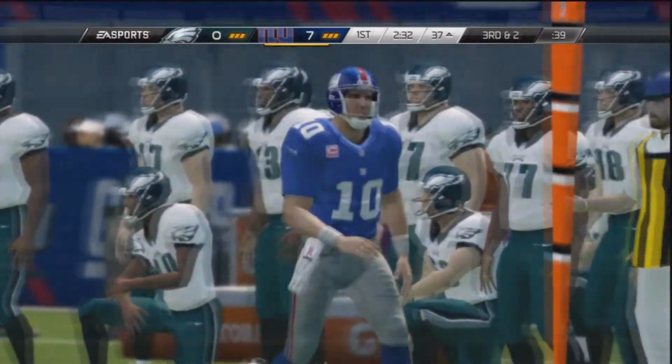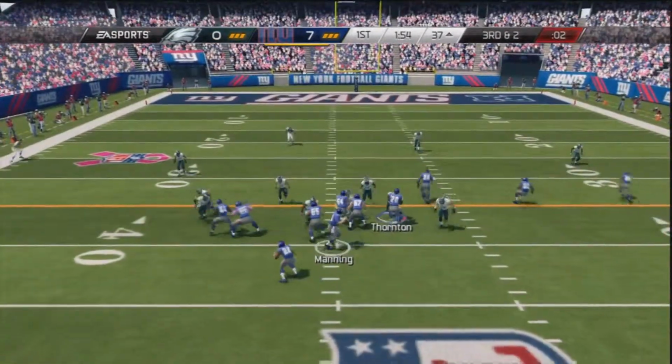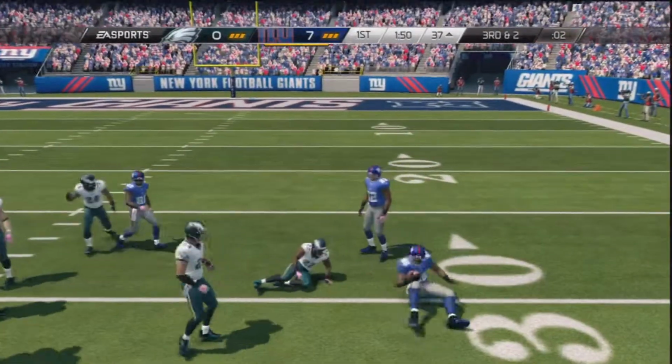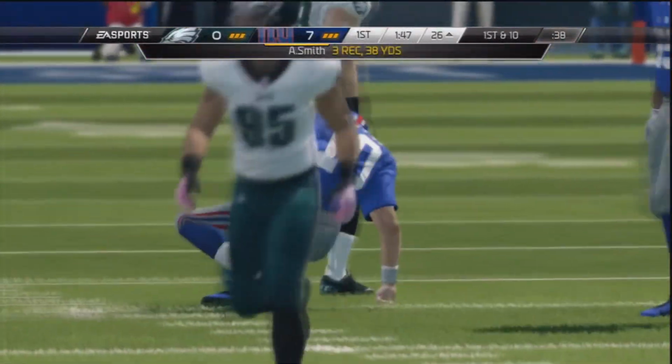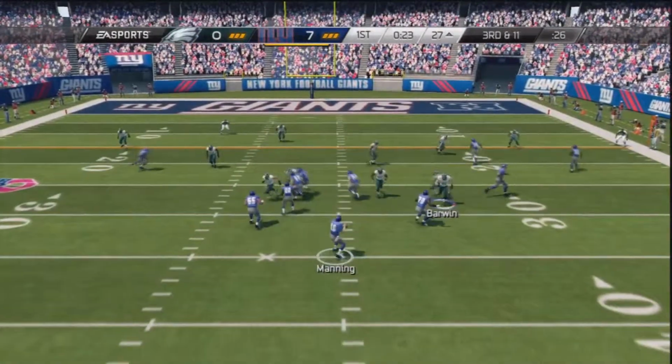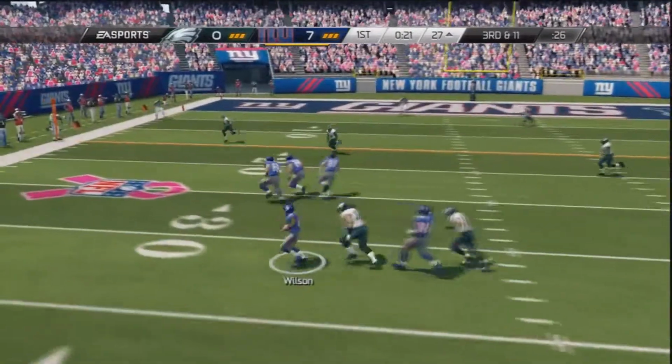3rd and 2 for the New York Giants. And Eli Manning drops back. He's looking, firing. He has Smith. Ty Zimmerman, the rookie strong safety, or free safety. I think he's strong safety. He would miss the tackle, and I believe this is his first game in, if not his second.